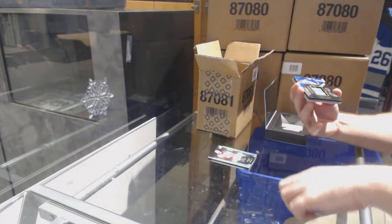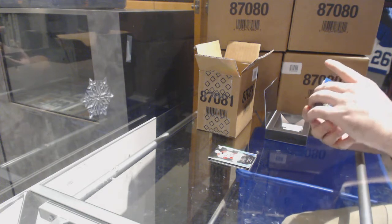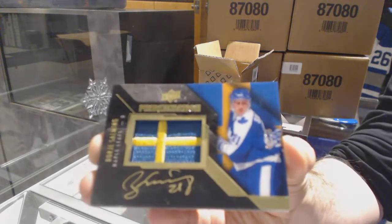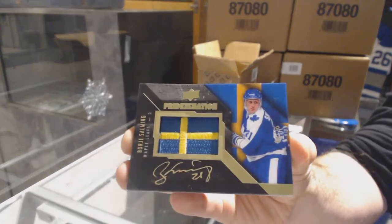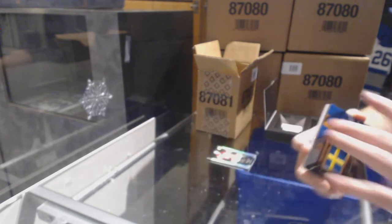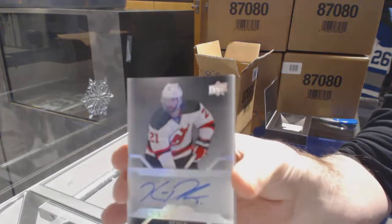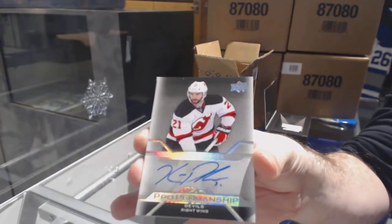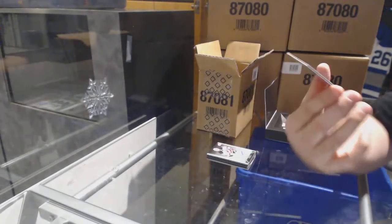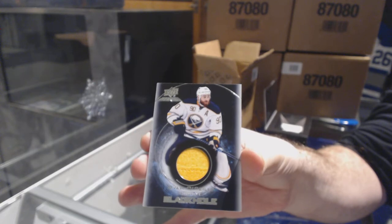For the Maple Leafs, we've got a Pride of a Nation, number 25 from the 15-16 year, Borje Salming. Pride of a Nation for the Maple Leafs. For the Devils, pro penmanship auto, Kyle Palmieri. I like the look of the pro penmanship this year. Kyle Palmieri. And we've got for the Buffalo Sabres, Black Hole of Ryan O'Reilly.